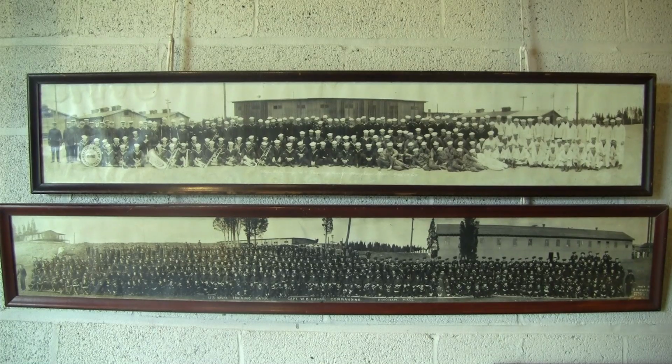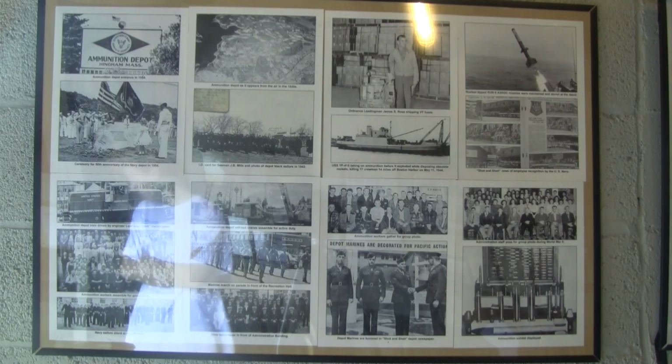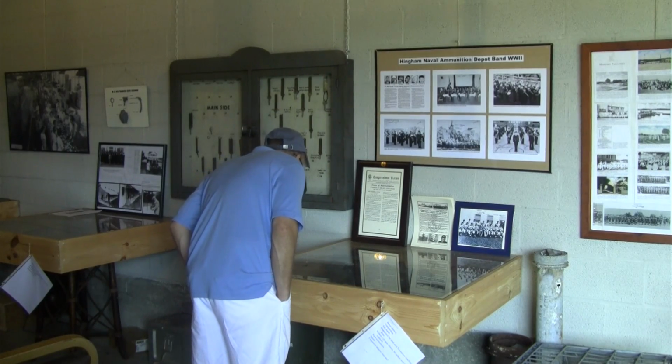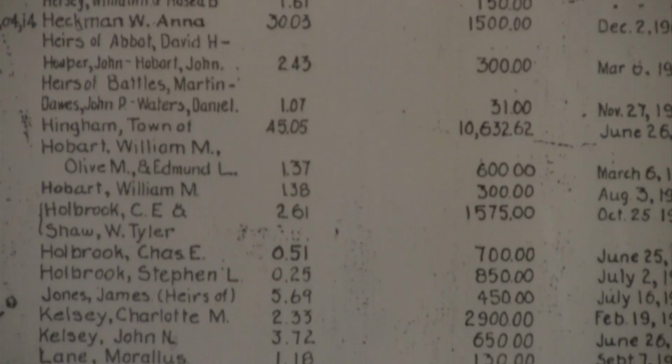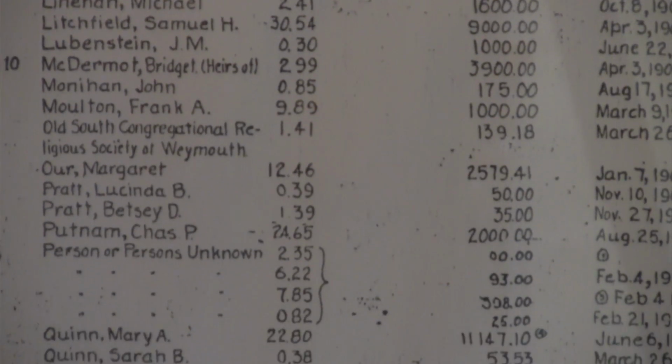In 1962, the Navy deemed the Hingham Naval Ammunition Depot a surplus. It wasn't really needed anymore. The majority of weapons were getting away from the big guns, going more to aircraft. It was basically a surplus. So it went into mothballs for about 10 years. And then in 1972, they decided they weren't going to use it. So they turned parts of it over to the town. The biggest majority, 400 and some odd acres, was given to the town to be used as a wildlife refuge, a park.